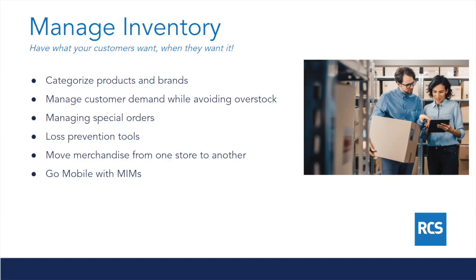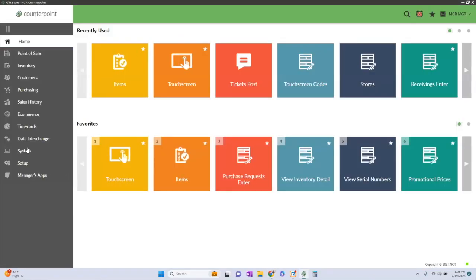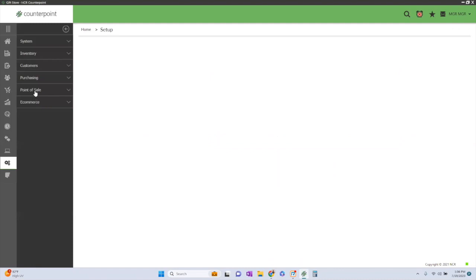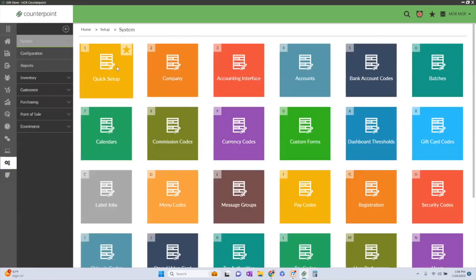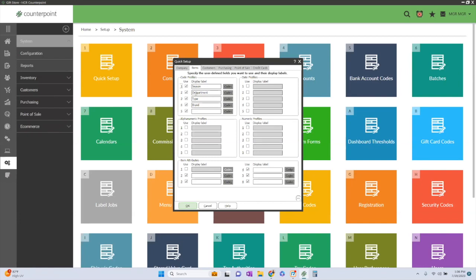I'm going to jump over to Counterpoint right now, and I want to show you a couple of features with regards to what we're talking about. We'll start by talking about the point number 1, how you can utilize Counterpoint to categorize your products and brands. So let me jump into Counterpoint. And I'm going to start here by hitting the setup and then system. And then I just want to show you this feature. So this is a really cool feature in Counterpoint. It allows you the ability to set up unique fields that are key for your business. And then you can do a lot of things with those fields.